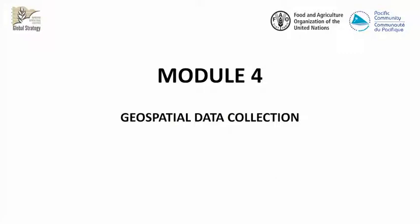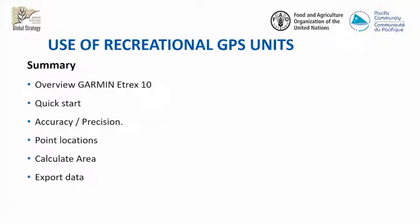Geospatial data collection, module 4. This is a little bit the summary of the training today. We're gonna make a quick overview about the GPS unit.